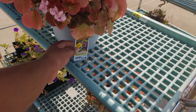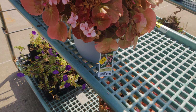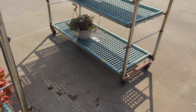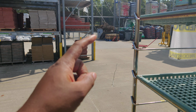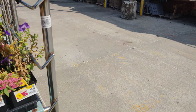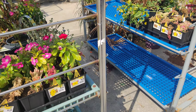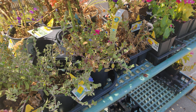This isn't too bad for $2. This is like a begonia. Not sure what type, but it's definitely an outdoor begonia flower. All the begonia flowers kind of look the same. And you can see over there, they got most of the dead plants, and they're throwing them away. But like I said, now is the time to pick up any type of plants that you may want to see bloom in the spring.